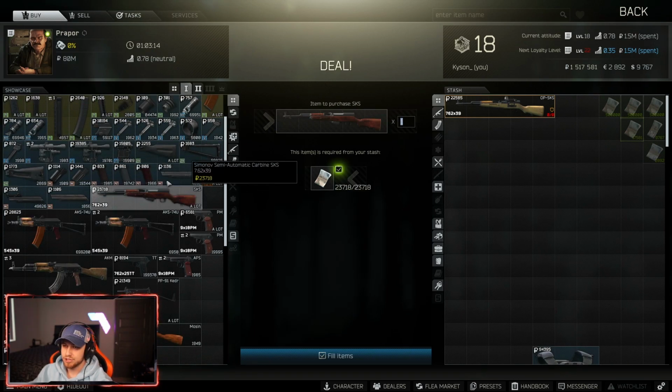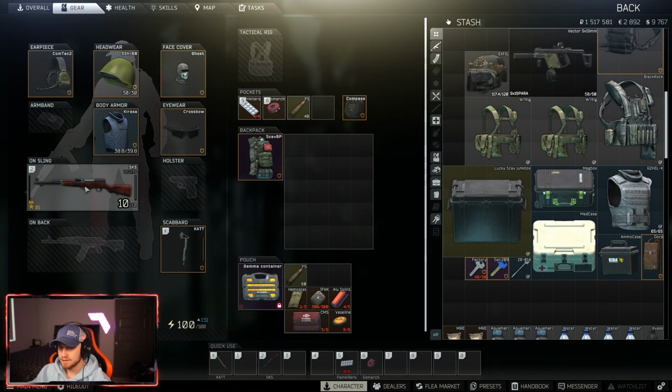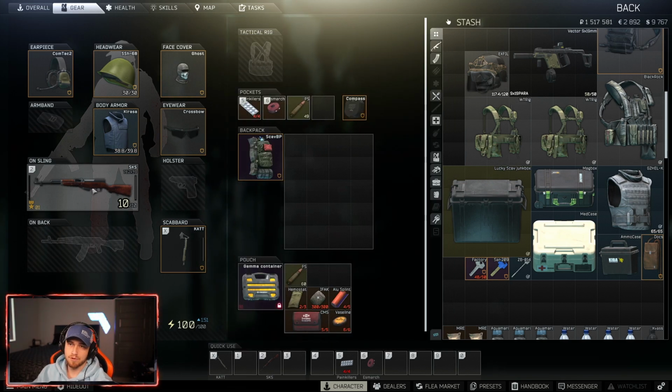So again, relatively cheap. And so you have two options when it comes to SKSs. You have the normal one that Prapor sells, and this one you have to run iron sights on. There is a little attachment you can get, and you just throw it on right here, and then it's got a rail on the top to put an optic on. I personally don't run it that way.